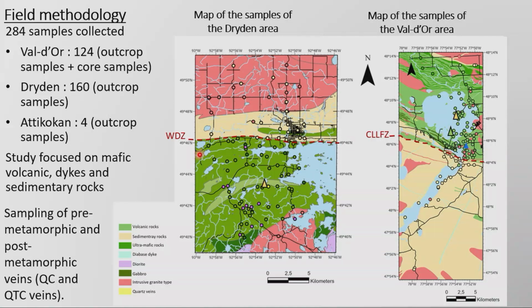My study is mainly focused on the mafic volcanic rocks, the cross-cutting dikes, and the sedimentary rocks, because these are the main rock types that I found in the area. And I tried to sample different types of veins, so the early quartz-carbonate veins and the late QTC veins, quartz-tourmaline veins.